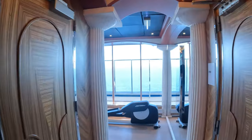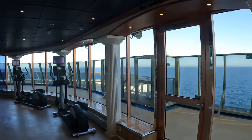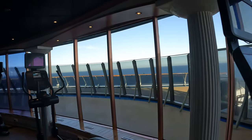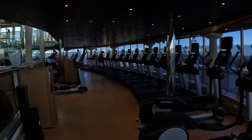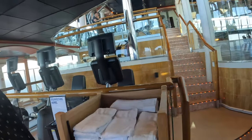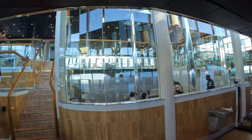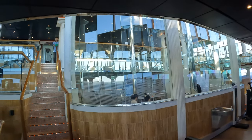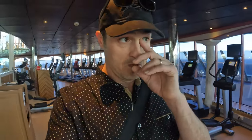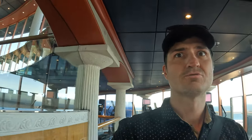Here's the gym. It's really nice. Most of the gyms on Carnival though are out the front, so you get a beautiful view while you work out. Really cool, lots of equipment, weight sets, cardio equipment. Actually, a lot of people in here working out. They're doing a reflexology or acupuncture seminar in there right now. You know, that's about as much use as I get out of the gym. Let's go check out the rest of the boat.